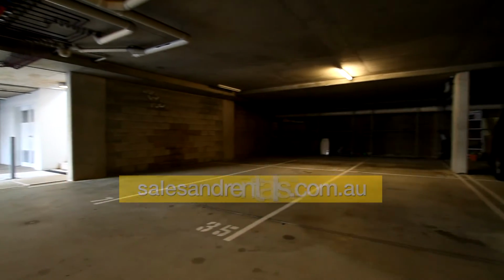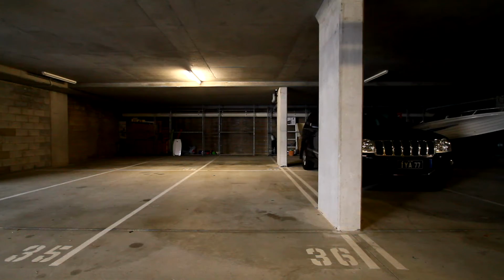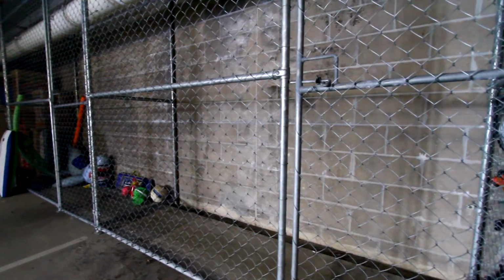And here's the view of the car park, showing the twin tandem car parks. And at the rear of the twin car parks, there's a secure lock-up cage for storage.